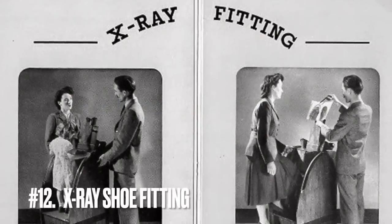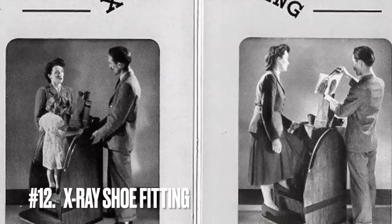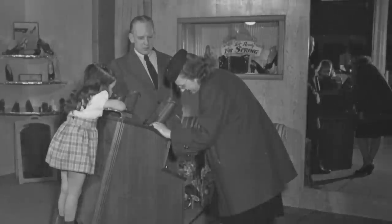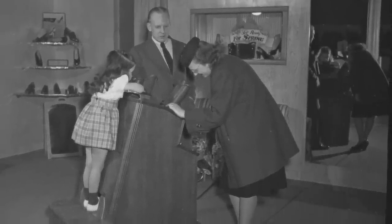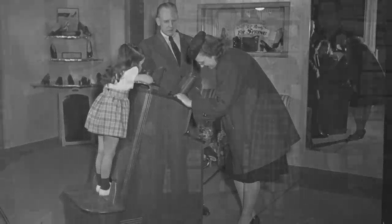The X-ray shoe fitting machine, or the fluoroscope, was a common fixture in American shoe stores between the 1930s and the 1950s. In ads, the machines were touted as a new way to check the fit of a shoe. This was thought to guarantee that the shoes would be comfortable. Children's shoes were said to last longer because the fit could be more exact.